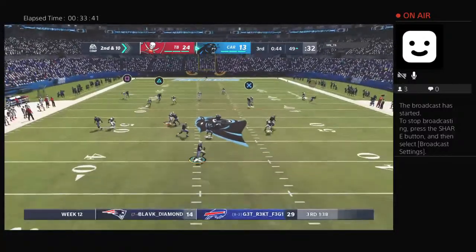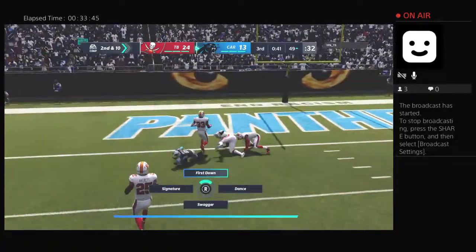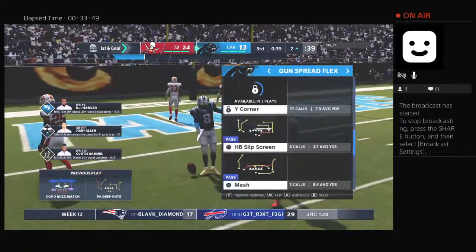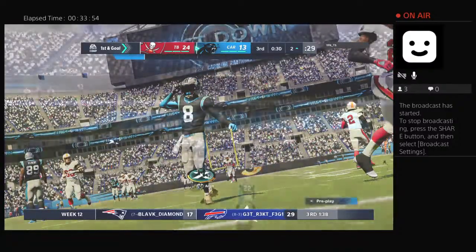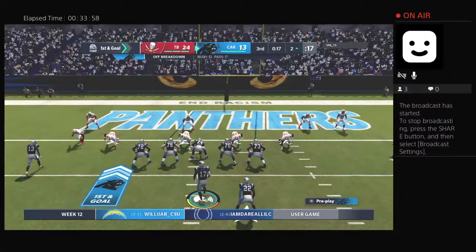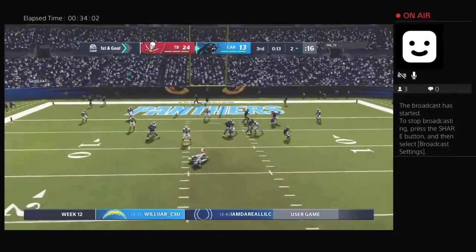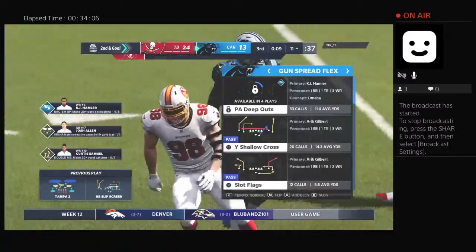So they fake the handoff. Now Allen. He'll go up top here. And this is taken in at the 5. And oh, so close as he takes it all the way to the 2-yard line. 1st and goal, and they got to be thinking a chance to get right back into this football game. And again, it's Allen. And he is going to go down. Back at the 11-yard line.